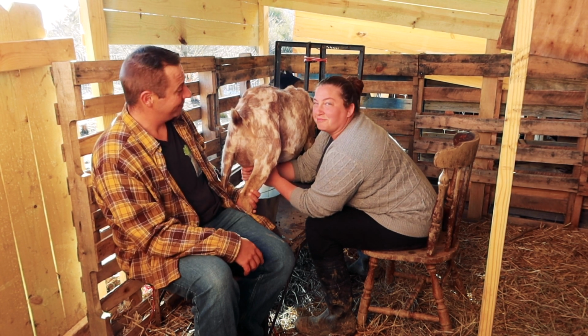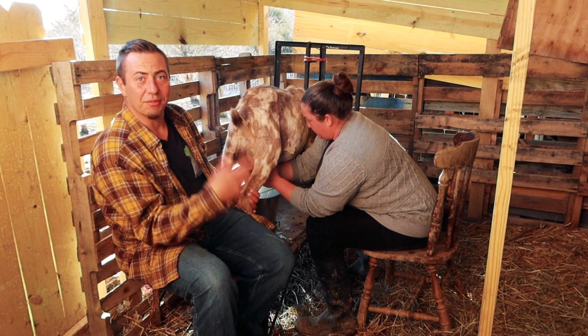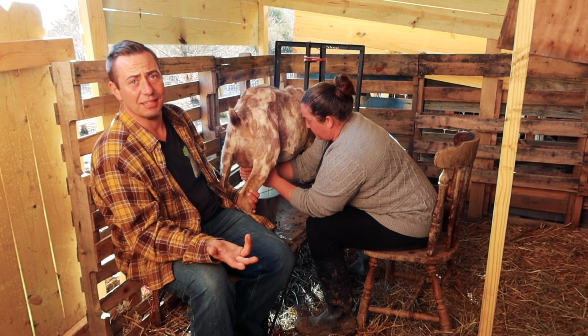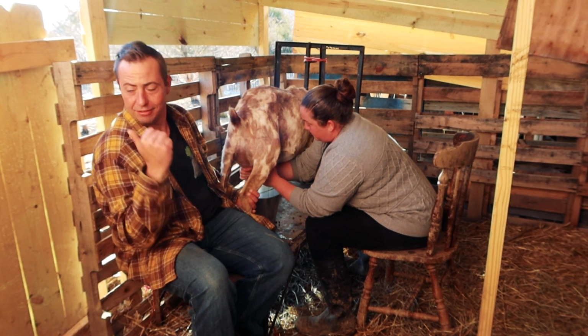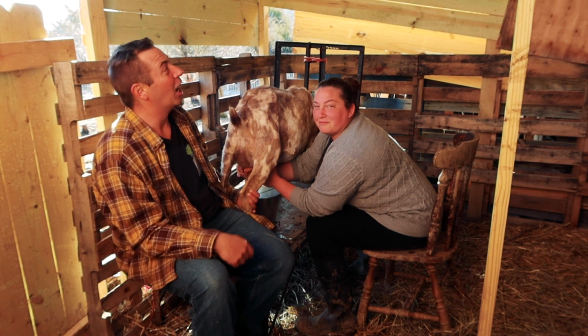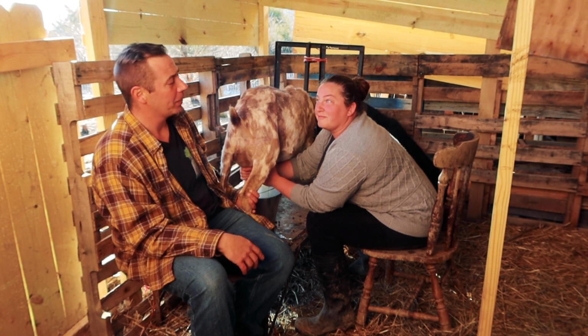So while she's milking, and Rusty's actually being decent, we've got this new house that we built. It's the exact same style structure. It's 3 pallets, 3 pallets, 3 pallets, and then we moved the gate over to this one. But we used a little bit more tin rather than that plastic stuff on top.